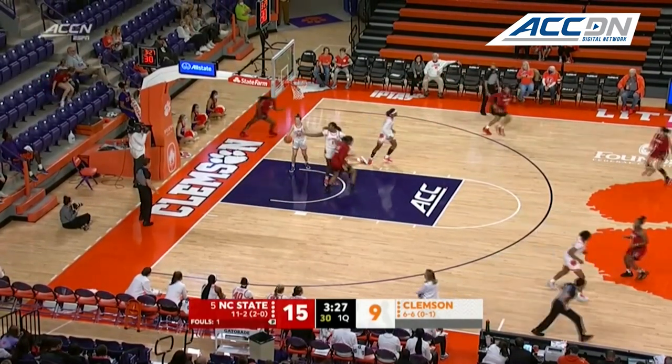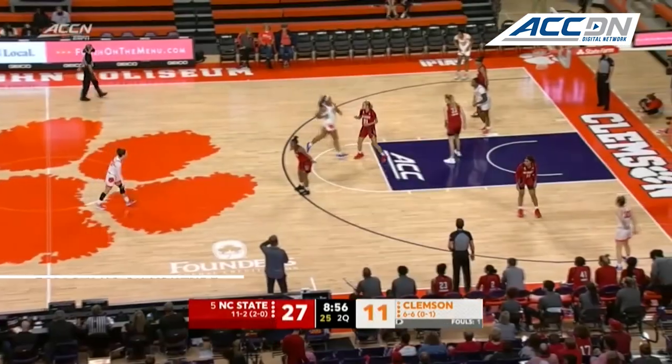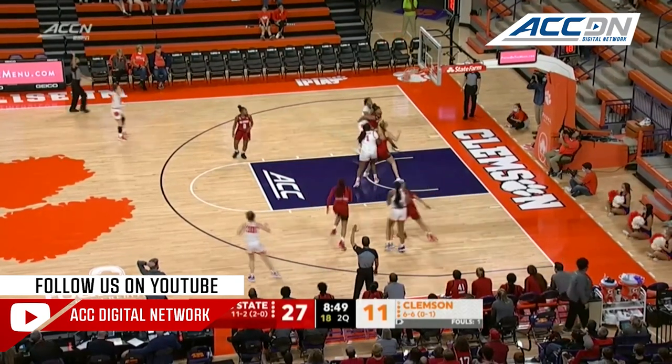Boyd drives into traffic and uses the glass. She's feeling it right now, Jim. Get excited. That's right. It's kind of like in football when you're open and you drop a pass because you're thinking about what you're going to do after you catch it.